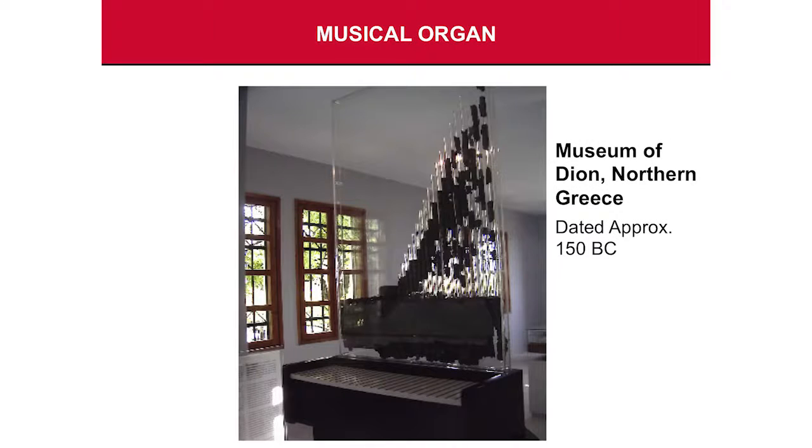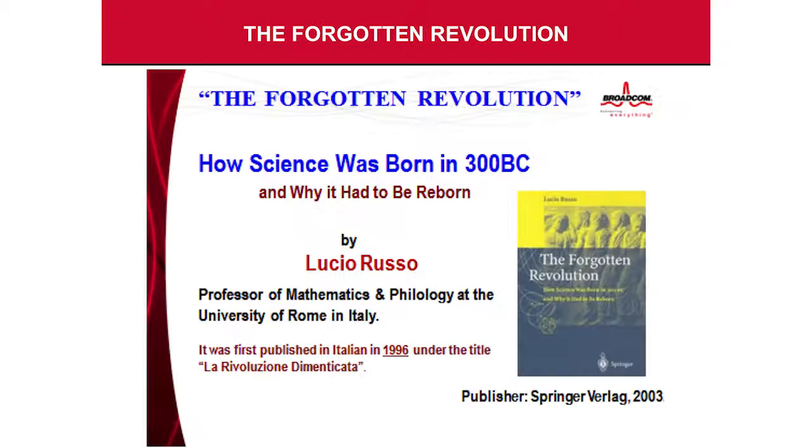Later on, I can read to you an analysis of this by a very famous professor of mechanical engineering and fluid mechanics, if we have time later, not in this part of the talk. Here is a proof that this was actually done. And this is in a museum in northern Greece, a musical organ from 150 BC. And I hope somebody like Michael takes this up to really do a thorough analysis of the mechanical parts and the brilliance of this machine.